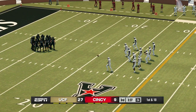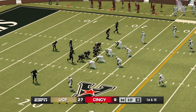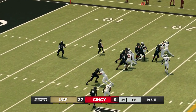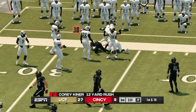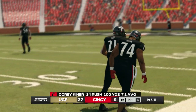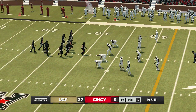They were forced to punt the ball away the last time they had it. They'll be looking for a little more out of their offense on this possession. Down 2 possessions. This offense has to step up and capitalize on this possession. Run left side. And he's taken down at the 32. First and 10, ball on the 32.